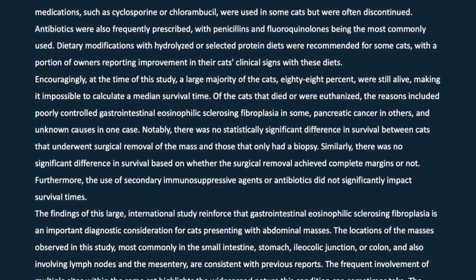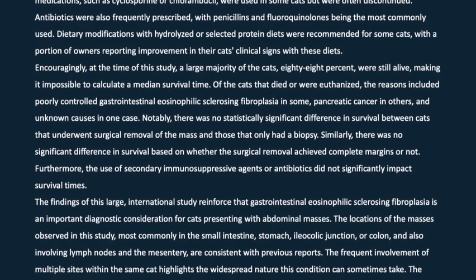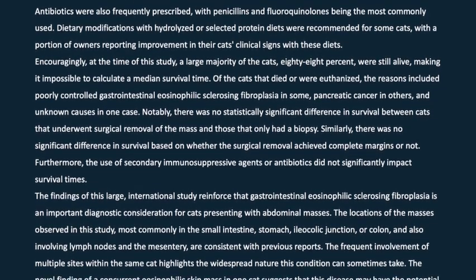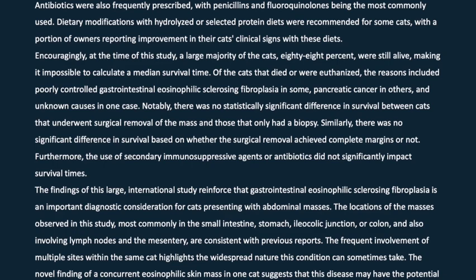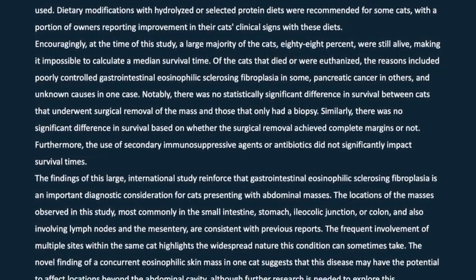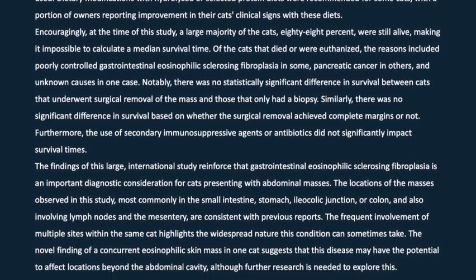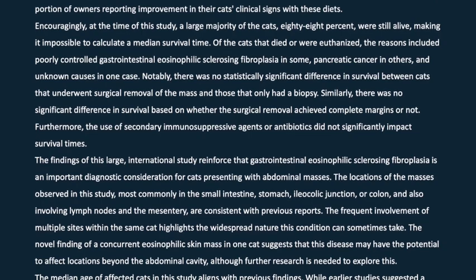Encouragingly, at the time of this study, a large majority of the cats, 88%, were still alive, making it impossible to calculate a median survival time. Of the cats that died or were euthanized, the reasons included poorly controlled gastrointestinal eosinophilic sclerosing fibroplasia in some, pancreatic cancer in others, and unknown causes in one case.